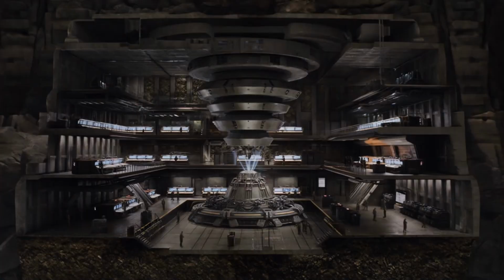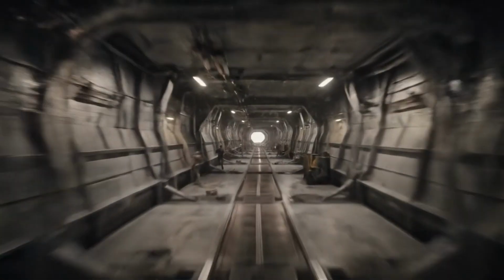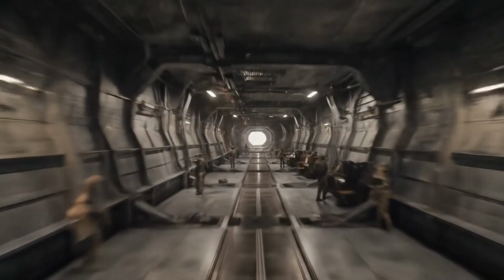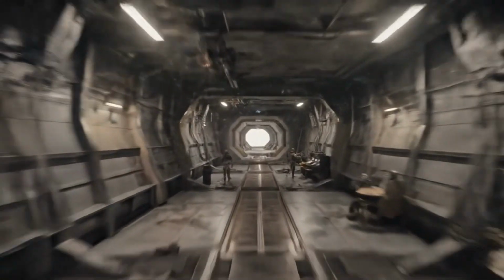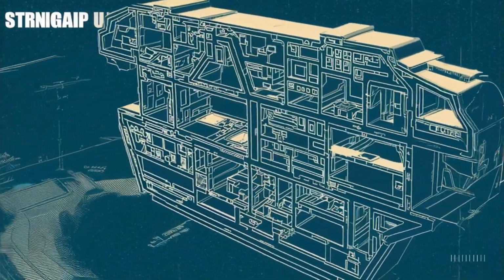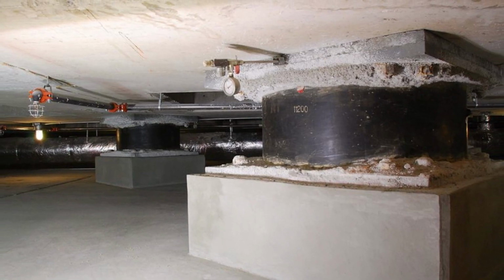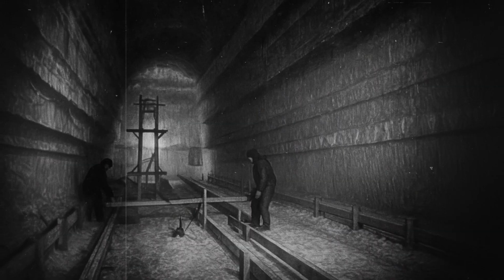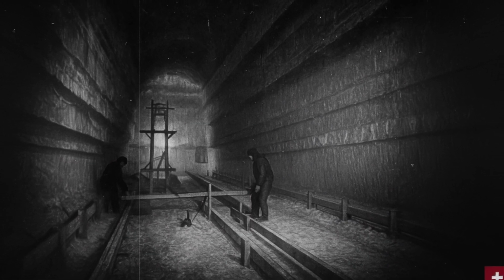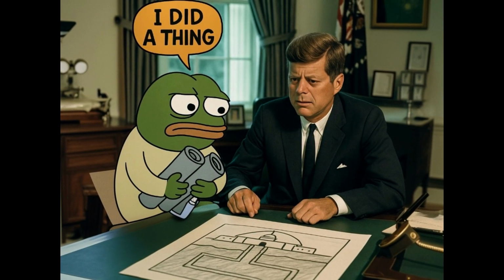But the NMCC might not be the deepest structure planned. In the 1960s, the Pentagon proposed something even more extreme. A bunker buried over 3,000 feet underground. It was called the Deep Underground Command Center, or DUC. It was designed to survive a direct nuclear strike, built on shock-absorbing springs, with secret tunnels linking it to the White House and the Pentagon. The plan reached President Kennedy's desk, but it was never built.